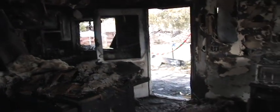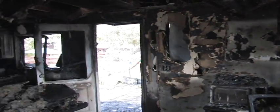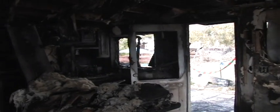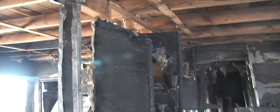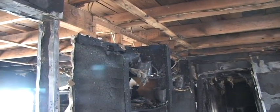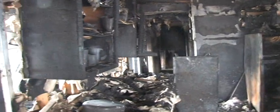Fire was coming out of this window, out of that window, and again, this is the kitchen area. We'll slow down the pan here a little bit, so you can get an idea of the destruction of fire. Now, this fire was a very fast-moving fire. You can see the top of this cabinet right here. You can see how the fire was eating its way down that cabinetry. Not much left, actually nothing left in this home that is going to be salvaged.